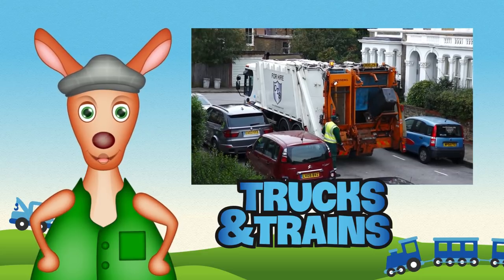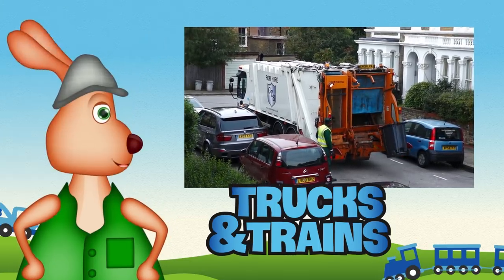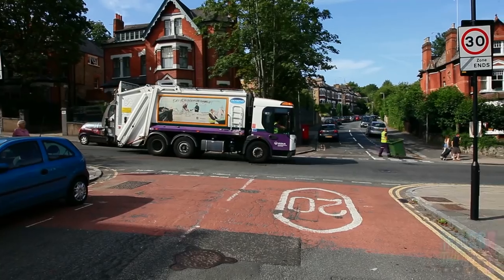Where do you think all the rubbish and recycling from your bin goes? Well, the rubbish man comes along in a big rubbish truck and takes it all the way to the dump.